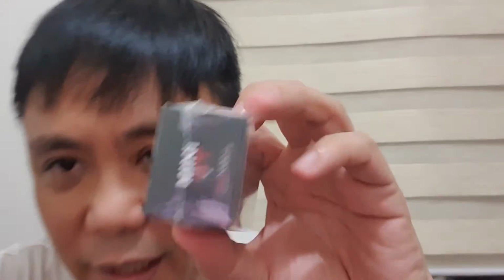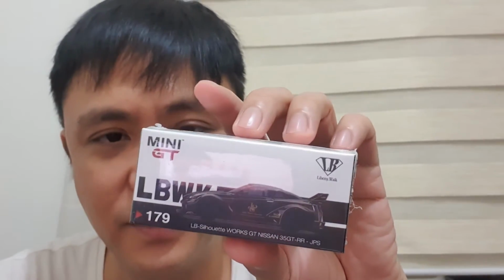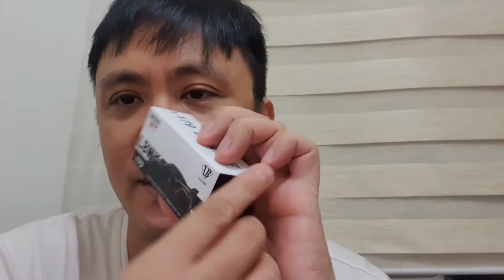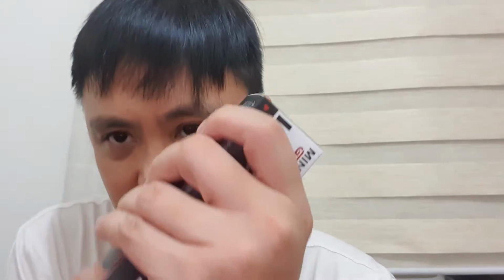So as you can see, it's a Mini GT Nissan GTR, Liberty Walk modified. Okay, so let's see what we got in the package. Usual shrink wrap box. This is a slightly older design. I know that Mini GT's kind of revamped their design of late, but this is one of the slightly older designs. Still pretty striking, just the same. And here we go. Slightly harder to reach than other models. Here we go. And there we have it.